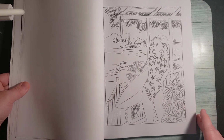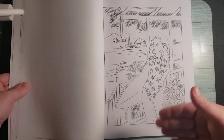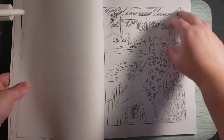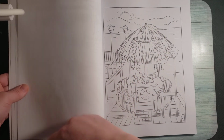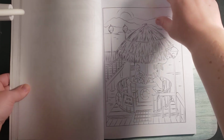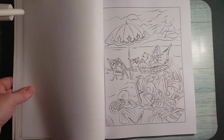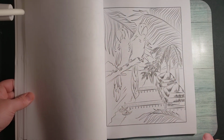This reminds me of a movie that I watched with the surfer that the shark eats her arm. I think it's called like, I can't remember what it's called, but yeah, she looks kind of like that girl. I think it was like Surf's Up or something like that. I don't know. A whole bunch of seashells and parrots.